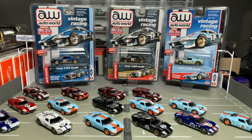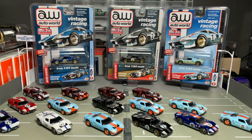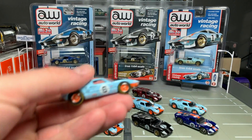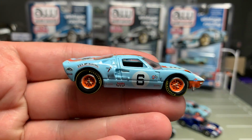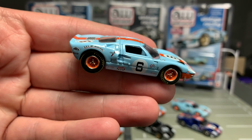And then they've done the MiJo exclusives. MiJo is a division of M&J Toys. M&J Toys is a die-cast wholesaler. They obviously distribute to hobby dealers, and this MiJo division of their company collaborates with Auto World, Johnny Lightning, M2, and other brands to do these really, really cool replicas. The first exclusive they did was actually the first Auto World to have an actual licensed Gulf livery on it.